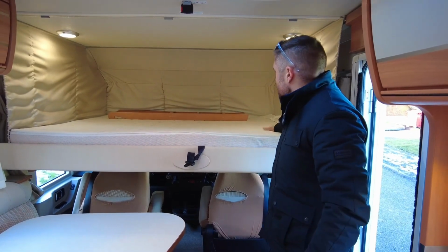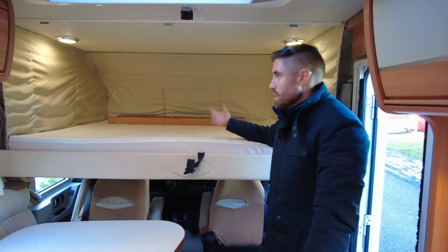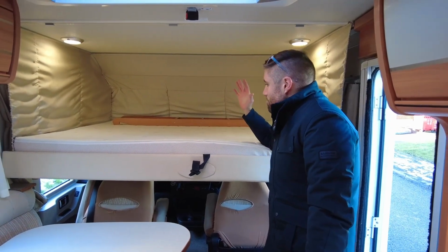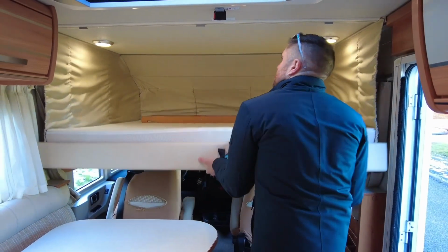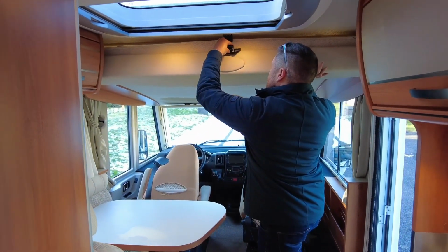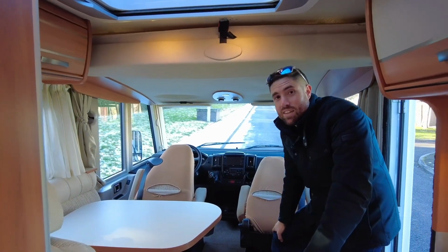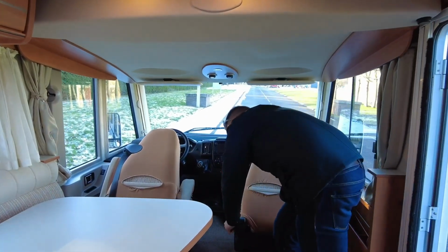This is transverse. You've got lots of space, you've got cloth around the outside, which means that it's a little bit darker. Just spot on, really. Goes up and down, nice and easy, clips into place. The only thing you have to do, as you can see below, is just fold down these front seats. But that's it, nice and easy.